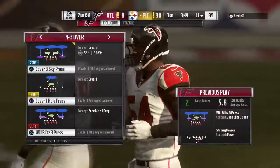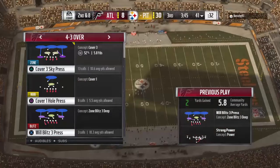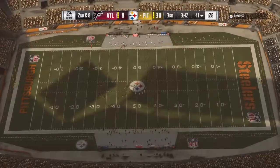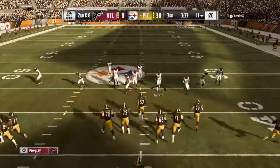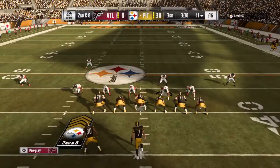Foyesade Oluwakan made the tackle there from his safety position. In the first half, he was held in check on the ground, but despite that lack of production, they still have the lead. Yeah, and they've got to feel fortunate about that. If they could actually get production from their lead horse, that would help open up this offense and widen this margin, too.